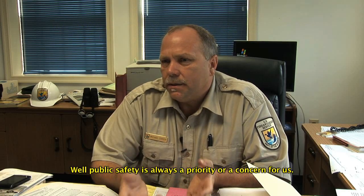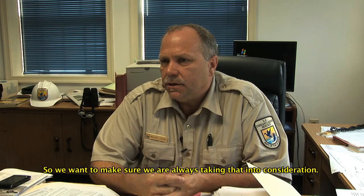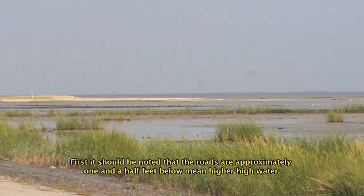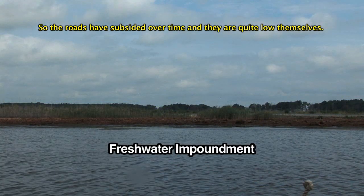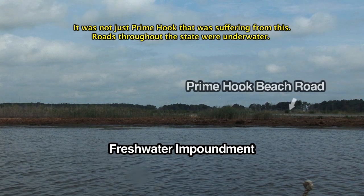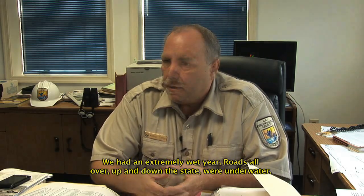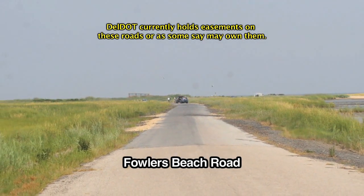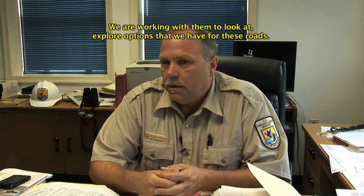Well, public safety is always a priority or a concern for us, so we want to make sure we're always taking that into consideration. First, it should be noted that the roads are approximately 1.5 feet below mean high water. So the roads have subsided over time and they're quite low themselves. It was not just Prime Hook that was suffering from this. Roads throughout the state were underwater. We had an extremely wet year. Roads all over, up and down the state, were underwater. DelDOT currently holds easements on these roads, or as some say, may own them. We are working with them to explore options that we have for these roads.